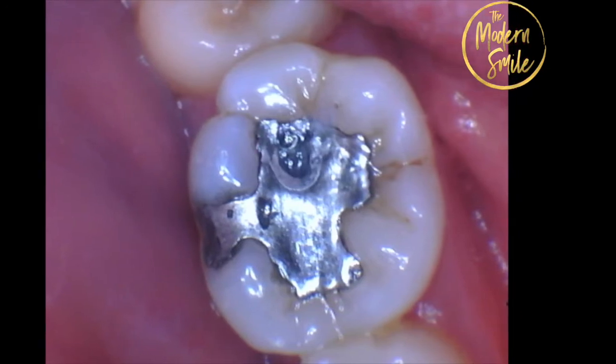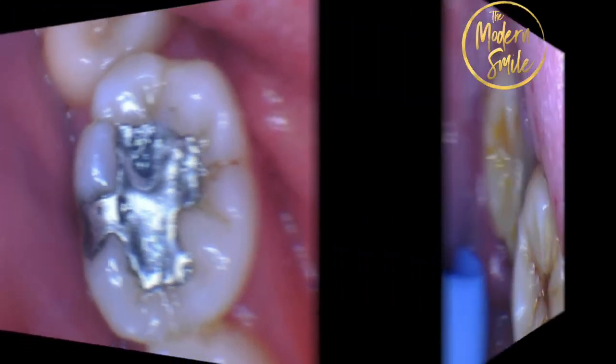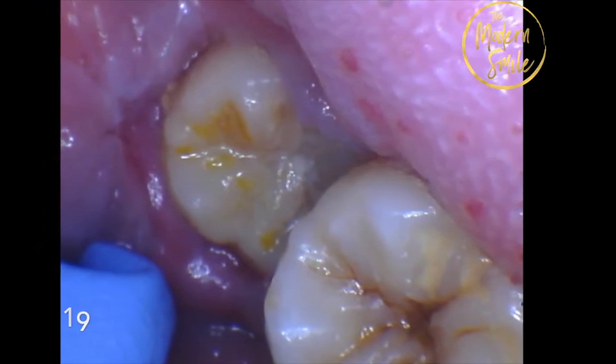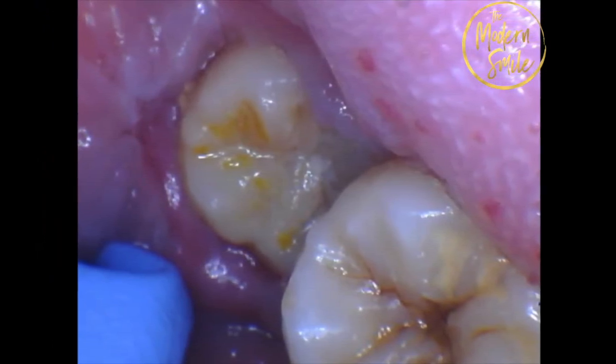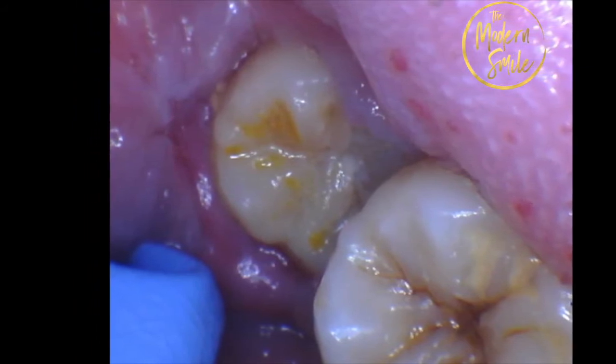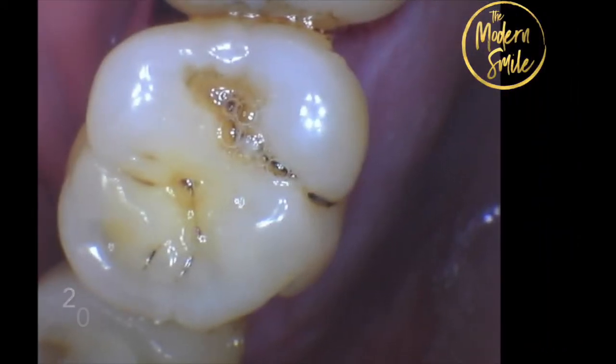So drilling out the silver filling to put a new white filling was just fine. That's actually a wisdom tooth we're looking at down in the corner, which was affecting the tooth in front of it. That can be quite dangerous because you can lose 2 teeth, so the back tooth needed to be extracted.